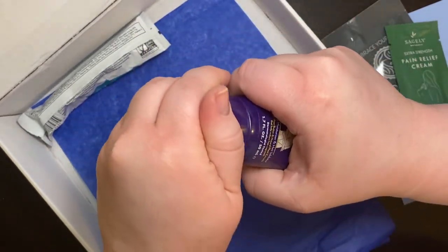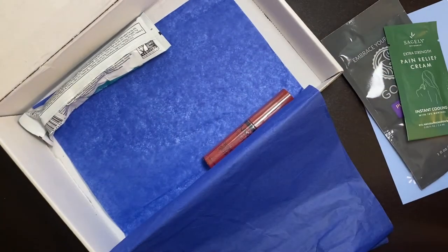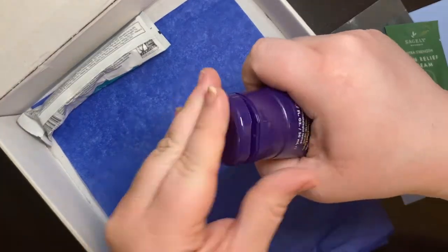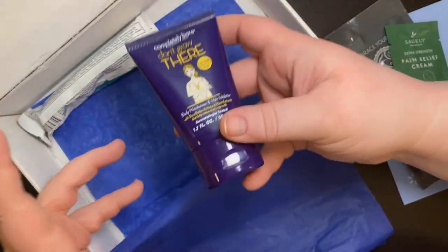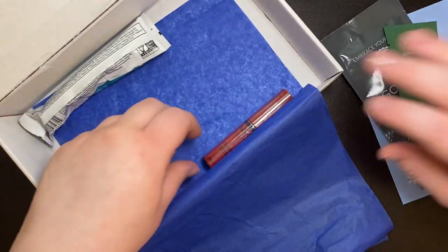Interesting. Let's see if I can smell it or if it's closed. Yeah, it smells good. I thought it was going to be like a Nair kind of product, but it's a little bit different. I've never seen a product like that before.